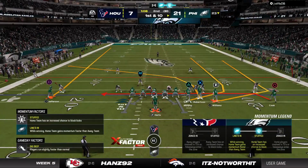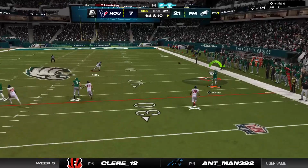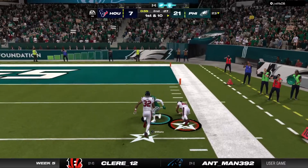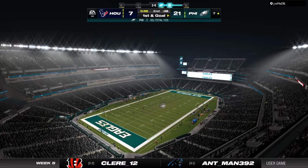Already at the line, this Philly offense set to go. And now consider the lead. The question is, how much is good enough? Are you going for more? It's the NFL. And now off to the races down the right side. A big play there just before halftime. And even 70 yards.